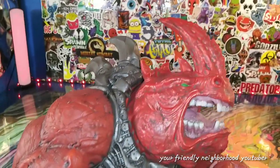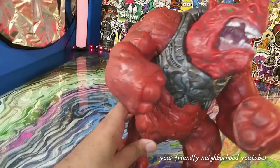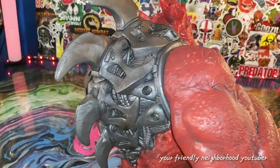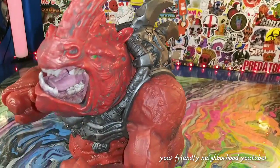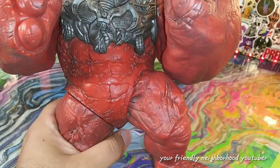They actually put a wash on him. You hear that? A wash. Remember that, kids? The spikes are done really nice. The back is done really nice, with a cybernetic look right here. The chest plate is done really nice. The face is done really nice. The mouth and the eyes are done really nice.